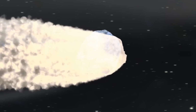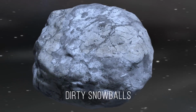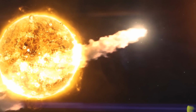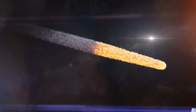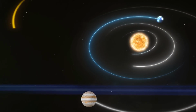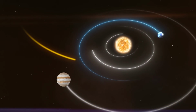Comets are composed primarily of ice, dust, and rocky material, often referred to as dirty snowballs. When a comet approaches the sun, the heat causes the ice to vaporize, releasing gas and dust particles into space. This creates a bright glowing tail that can extend for millions of miles. Comets generally have elliptical orbits, often taking them from the distant reaches of our solar system closer to the sun.